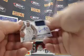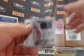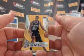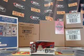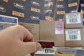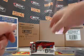Rookie jersey autograph for the Grizzlies, Jarnell Stokes, 22 out of 125. Gold prism for the San Antonio Spurs, Tim Duncan, 7 out of 10. Duncan. Last card of the break, guys.